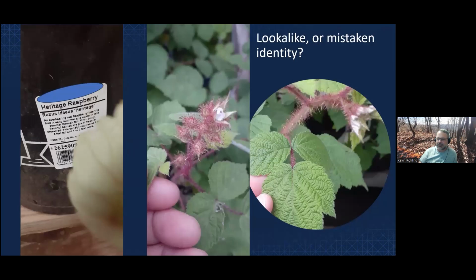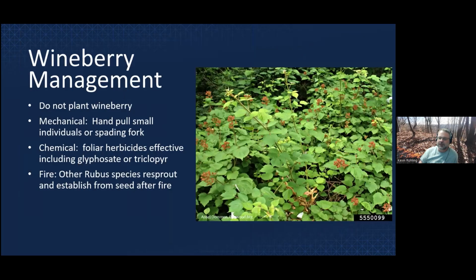I did come across this plant in a big box store a year or two ago, and I looked at it and I thought that looks suspicious. I don't know how many folks out there are into growing Rubus, and if there's anyone out there who might be more familiar with this species, the characteristics are very much like wineberry, to the point that I think it may be a mistaken identity. If you look up the Rubus idaeus, there are some differences of characteristics that are not showing up on this particular individual that I saw for sale. So I believe this may still be being sold mistakenly, perhaps. So don't plant it.